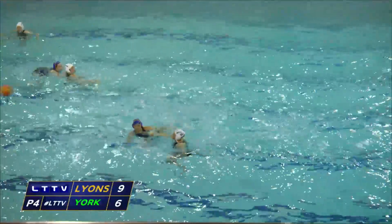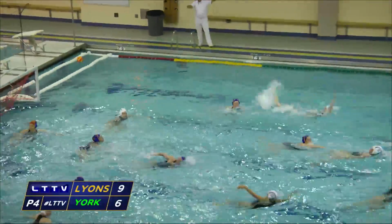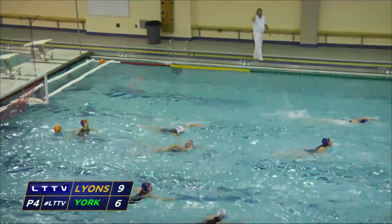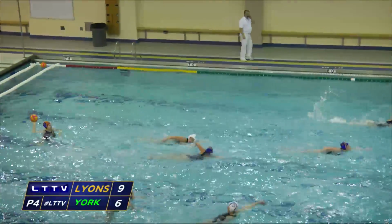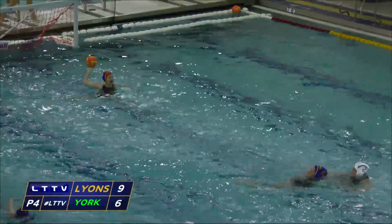York. It's a shot that was off. LT will take possession. Yeah, it's definitely don't want to risk taking a shot center mass at the goalie, especially from that type of angle.